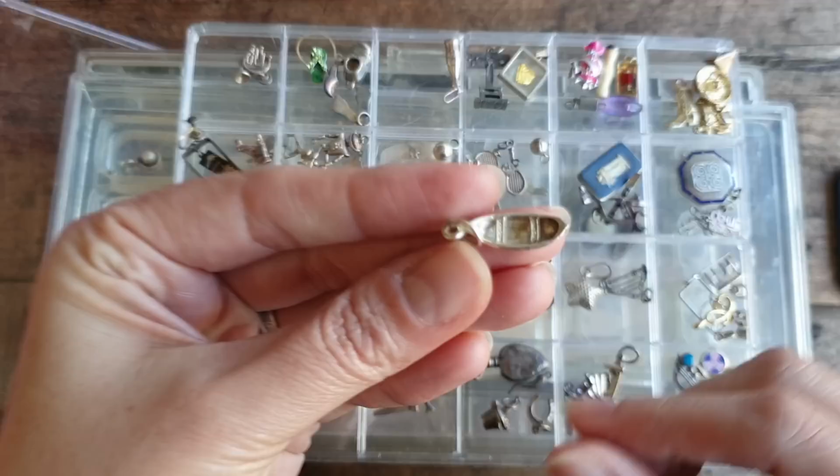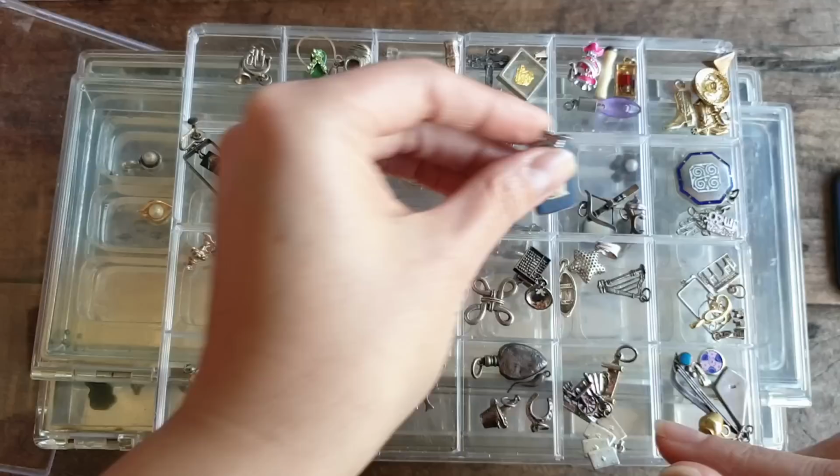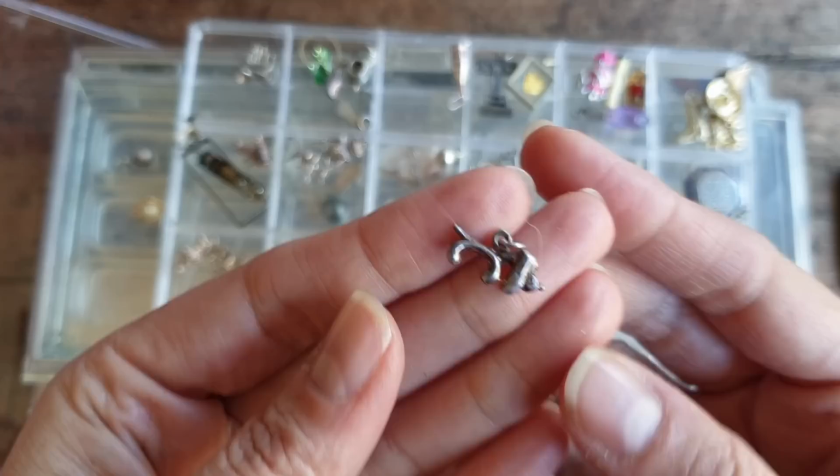This one's lovely, it's a Wedgwood one. Marked Wedgwood, yep. Got all the hallmarks. Genuine Wedgwood. This is very cool. It's a bow, crossbow. And then I don't know what this is.